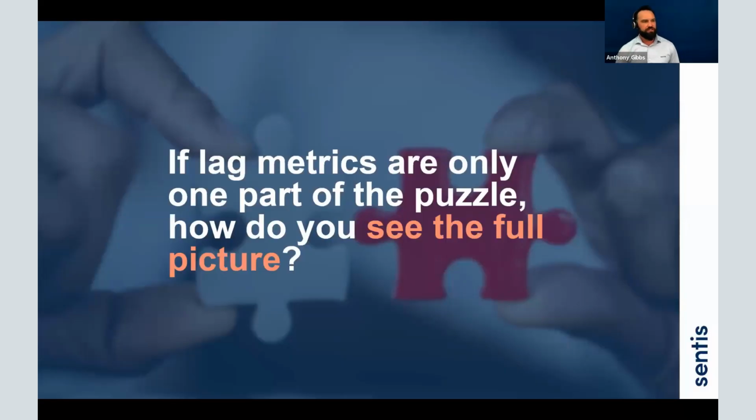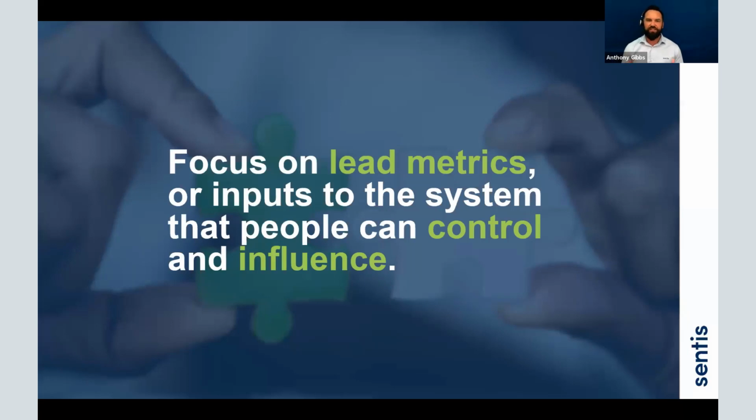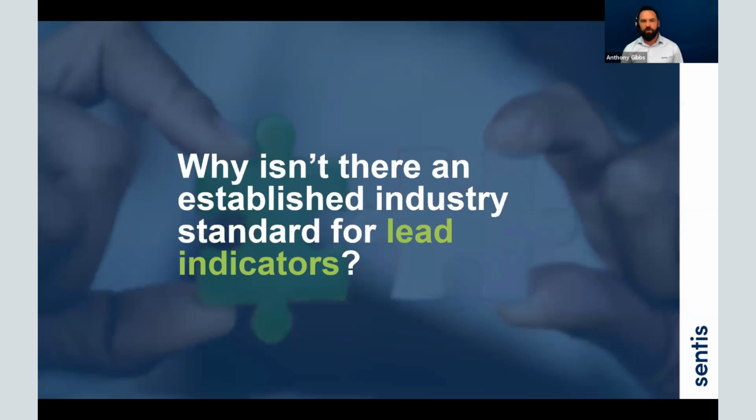So what we would suggest is, if a lag indicator only tells part of the picture, what do we need to see the full picture? We'd be suggesting that focusing on lead inputs or lead indicators helps us to get a more complete vision of what's actually happening within the organisation. And that enables us to take more positive actions to drive positive safety outcomes.